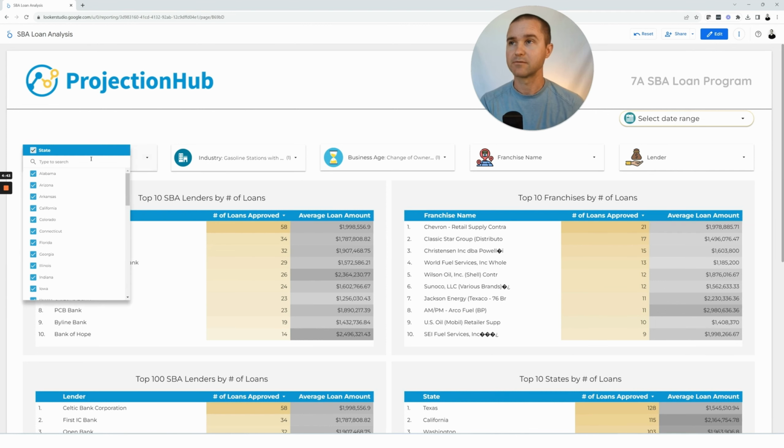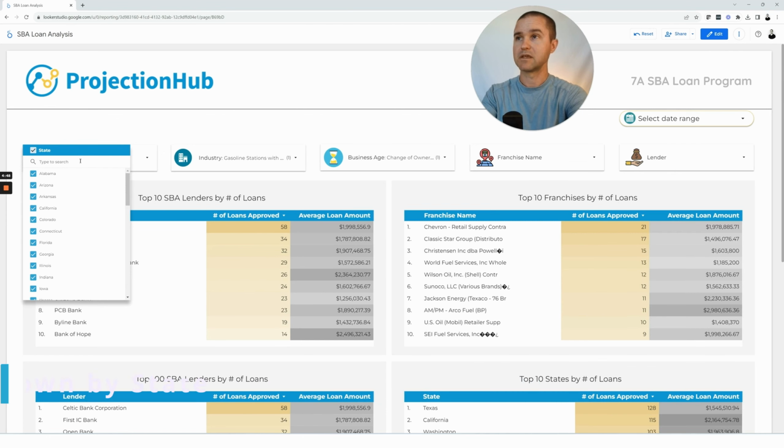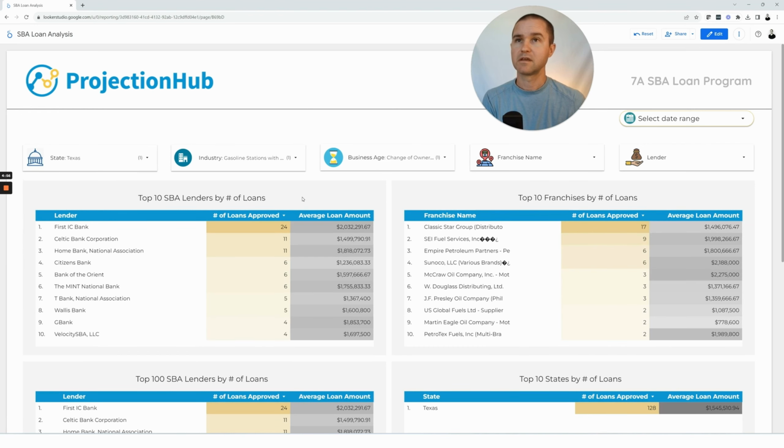And you can narrow it down. If you wanted to look in particular at your state, because maybe Celtic Bank doesn't operate in Texas, I'm going to look at Texas only. And now I can see First IC Bank is the top lender. So again, you can just continually narrow down.